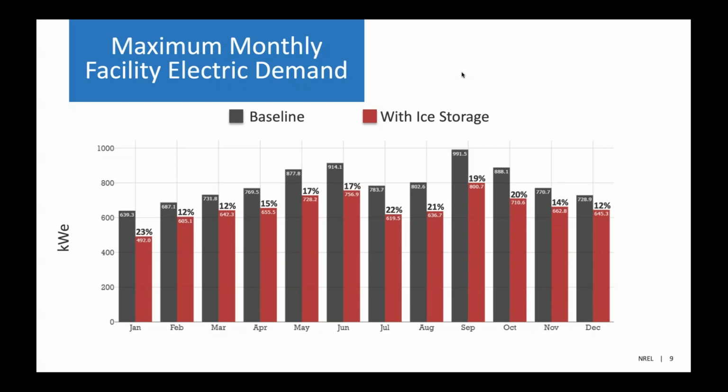What is also very important when we talk electricity rates is how much can we reduce our maximum demand charge. So this plot shows the baseline in gray, the red is our with ice storage, and then the percentage values on top of the red indicate the reduction in maximum kW for that month. And they range from 12 to 23% throughout the entire year.